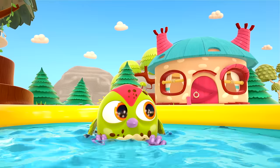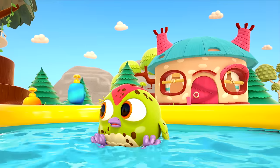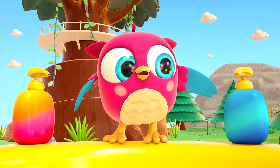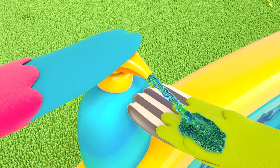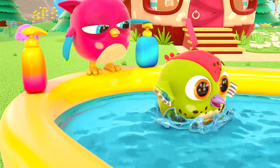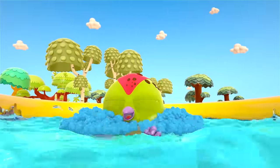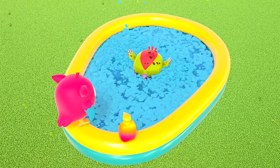Hey! Hop Hop is playing hide and seek with his friend. But what's this? What's in those bottles? Soap! Of course! To wash away the dirt, you need soap. Lots of soap! Look! What's that? Foam! More and more foam.